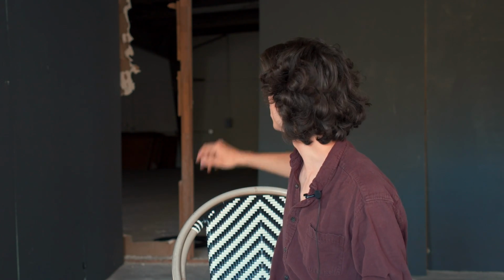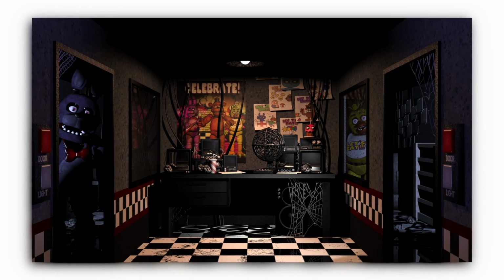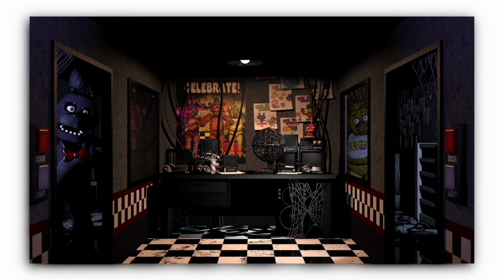So, yeah, this is the current status of the set. It's coming along. I think once we get all these walls finished, obviously we deal with that door back there, and we get some posters up on the walls and some furniture in here, and we light it properly, make it look all dingy and atmospheric, I think it's going to work pretty well for us.